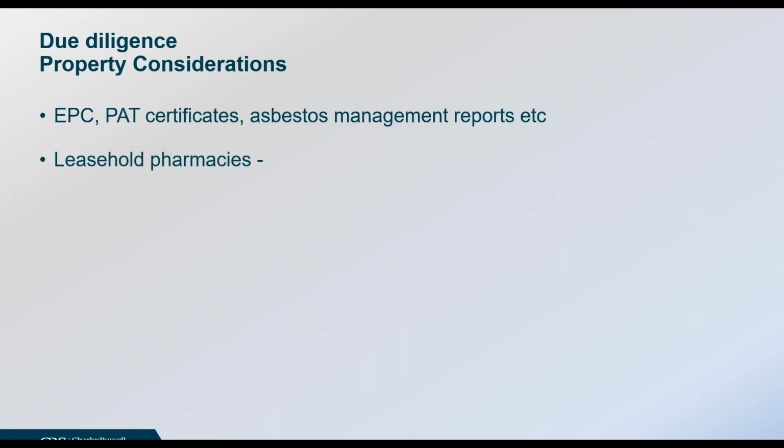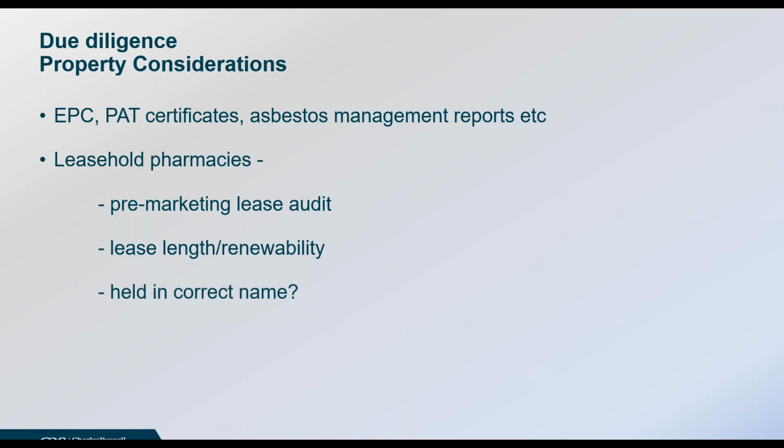If you're operating from a leasehold pharmacy, as Paul has already flagged, it's worth doing a pre-marketing lease audit, in particular to check the length of the lease, as Paul has said, but also equally importantly, its renewability when it expires. And a point that we've both alluded to, check that the lease is in the correct name. In terms of lease length, as Paul has said, buyers will typically be looking for anything from 12 to 15 years unexpired and ideally with the right to renew at the end of that time.